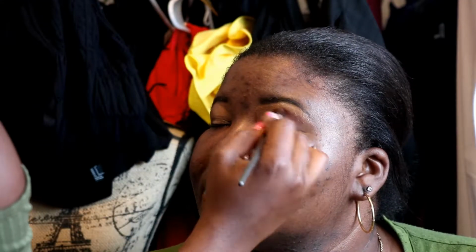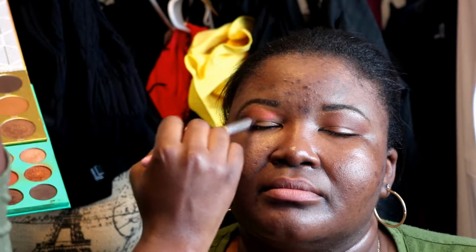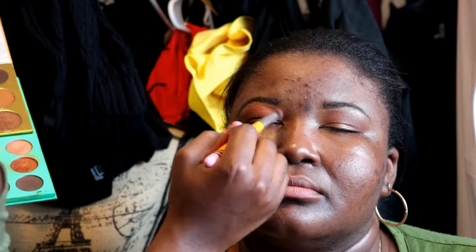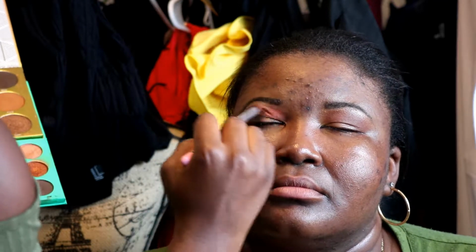Instead of doing a normal makeup trial, we couldn't decide on what kind of glam she wanted. So on the right side of the face, I'm doing a more natural, glowing bridal glam. And on the left side of her face, we're going to use a little bit bolder colors, but it will still be very glowy and bridal.